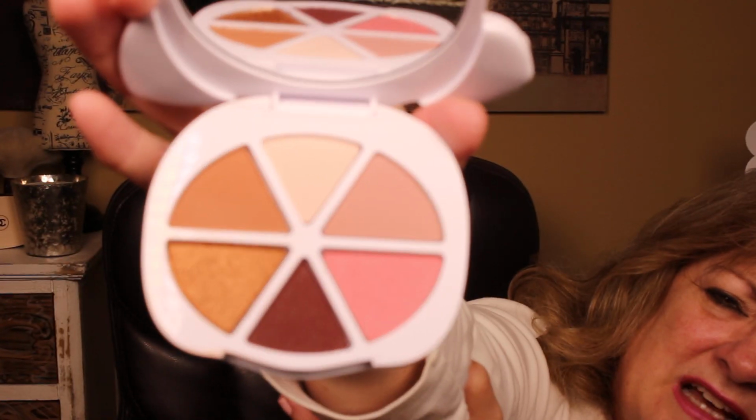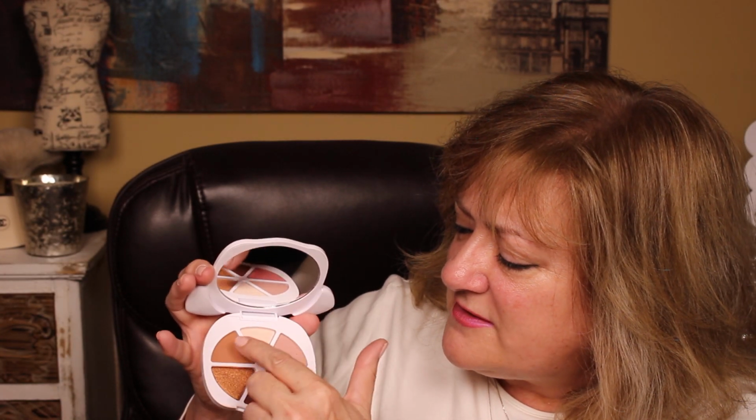And they're just some basic colors. I mean, I just think it's a really good basic. You got your highlight, transition colors, and a dark color. If you want to spice it up on the lid, you can add that really pretty gold shimmer. And you could use these colors for a cool look instead of a warm look, and you could also use that for blush. So I think that is what I'm going to do today.